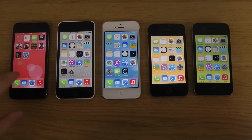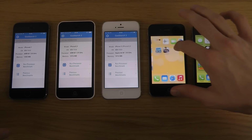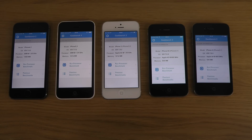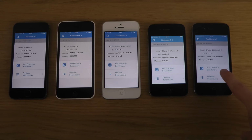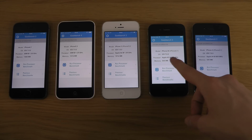Let's open up the Geekbench app, which is Geekbench 3, the latest version. It's a ton of apps, a ton of phones as well. Let's start with the oldest, the iPhone 4. It has an Apple A4 chipset clocked at 800 MHz, a single core, and 500 megabytes of RAM. Then we have the iPhone 4S, which is like an iPhone 4 but with an extra core. They call it the Apple A5, same 800 MHz clock speed, but one extra core and the same 500 megabytes of RAM.